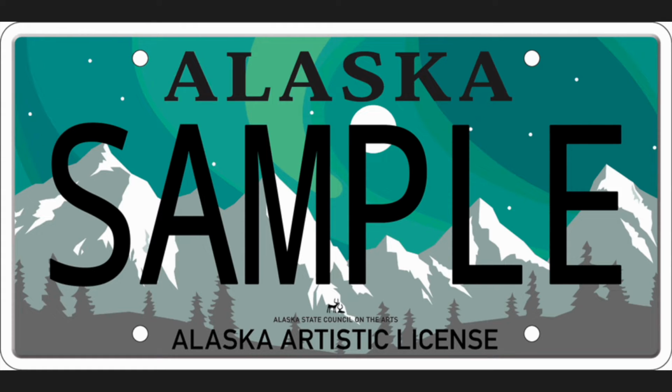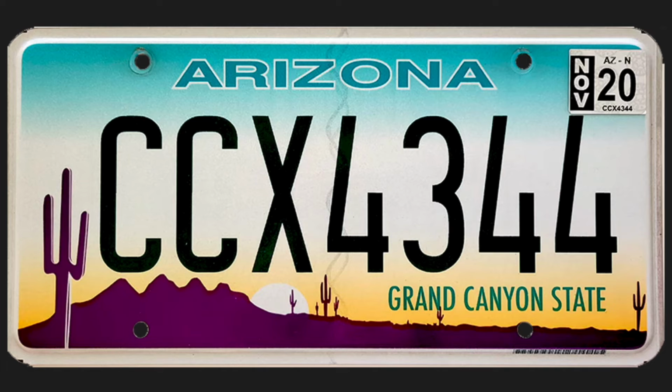It's a little extra in my opinion. Overall, Alaska does a great job, especially because they don't have a huge population, but they do a good job. They are a very unique state.